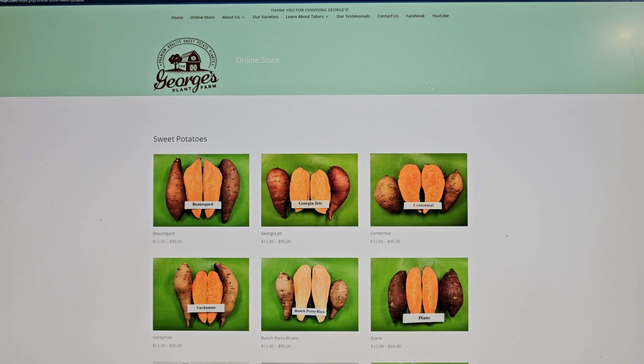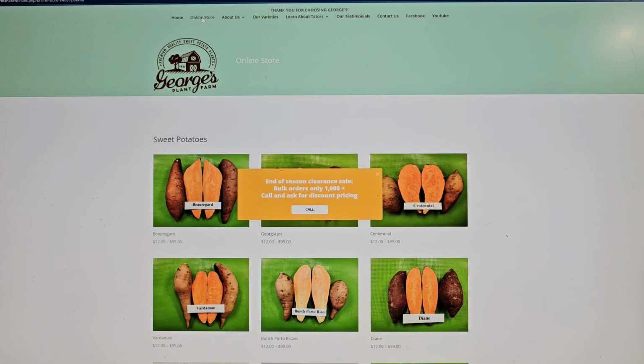And you can go up here to About Us, and it tells the history of where he grows, how they got started growing sweet potatoes, and the slips, and the different varieties, testimonials, contact page, Facebook, and YouTube. So like I said, this is where we went. I'm going to click on here and go to the online store.